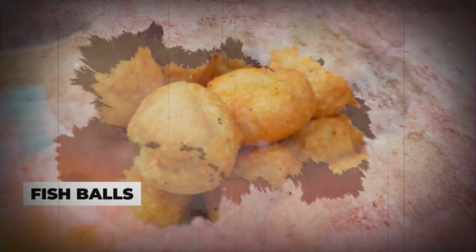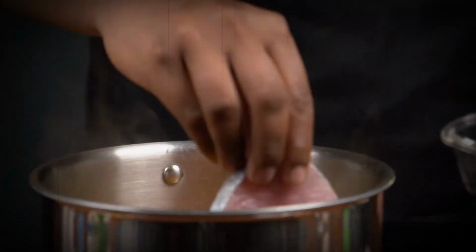Number 6. Fish balls. Fish balls were a popular snack and meal ingredient.